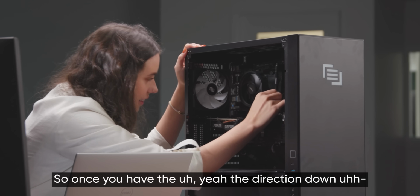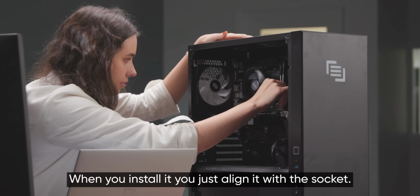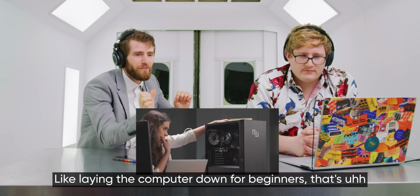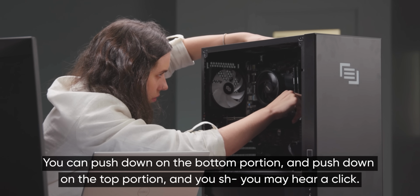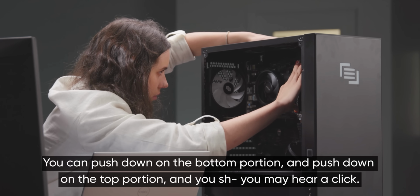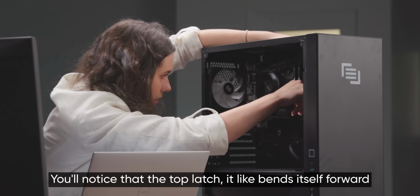So once you have the direction down, when you install it, you just align it with the socket. I would recommend laying the computer down. For beginners, that's the... One step higher than what I even would have thought to say. Yeah, lay the computer down. It's easier. Then you don't have to brace it and you can use two hands. You can push down on the bottom portion and then push down on the top portion, and you may hear a click. You don't always have to hear a click, but you'll notice that the top latch, it like bends itself forward.